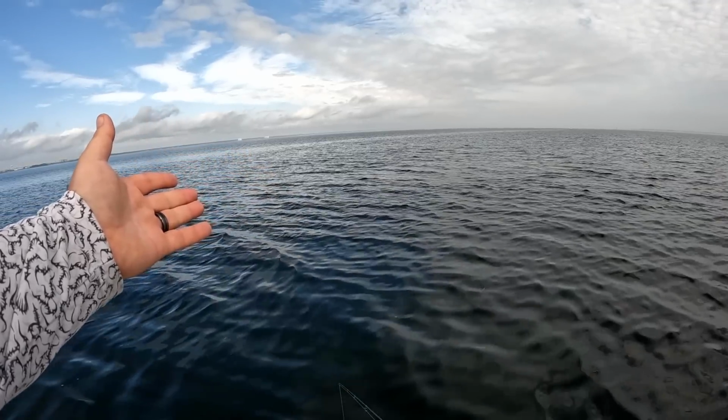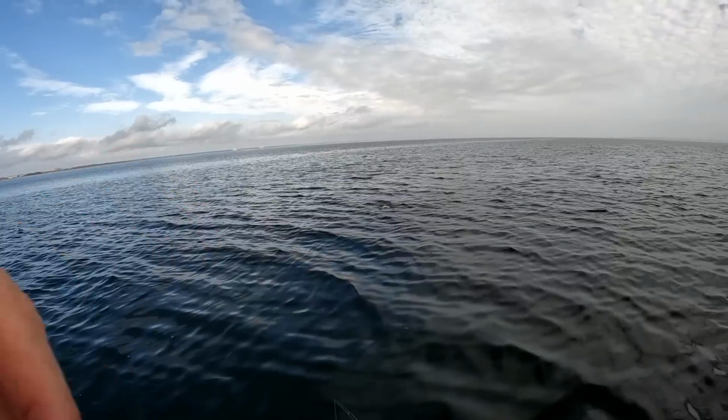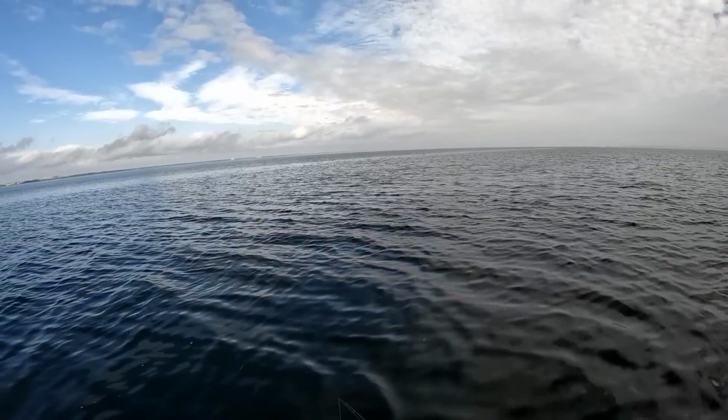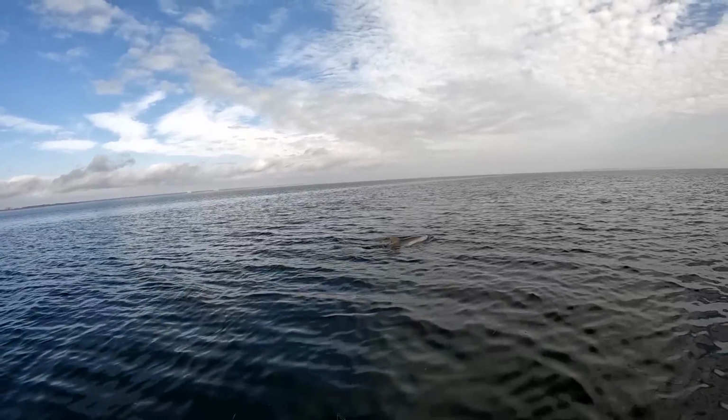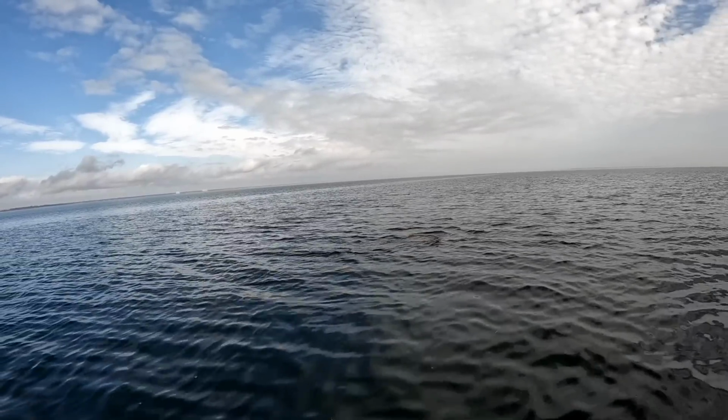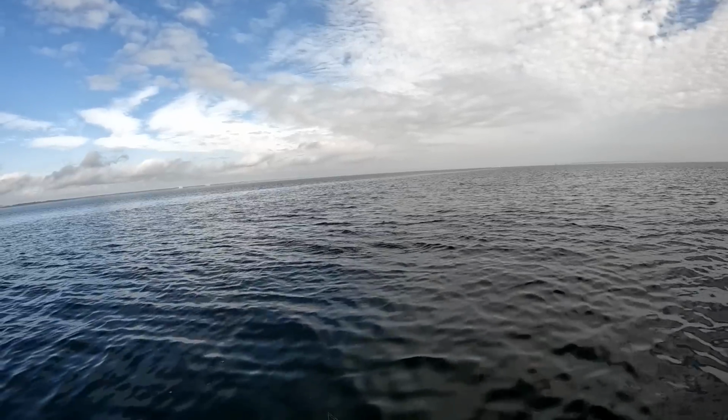What are you doing, man? You're disrupting the fishing, dude. You coming to say hi this morning or what's up? You gonna come out and say, there you go. I figured you'd come out and say hi. That might be Half Tail. He hasn't gotten close enough.